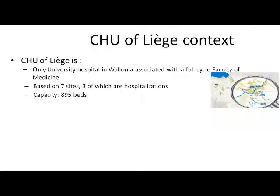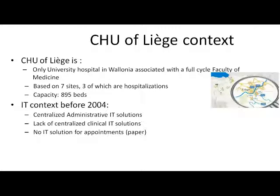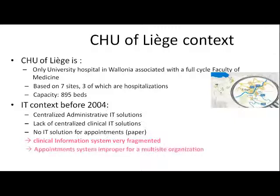We are based on 7 sites, about 900 beds, physical beds, 3 of which are hospitalization. And before 2004, our IT was composed of centralized administrative solutions with a lack of centralized clinical IT solutions and no IT solution for appointments, which were on paper. So the clinical information system was obviously very fragmented. There was no electronic patient record, and the appointment system was on paper, which is very improper for a multi-site organization because any patient had to call the different parts. If, for example, he wanted an appointment on one site, he would have to call this site in particular.